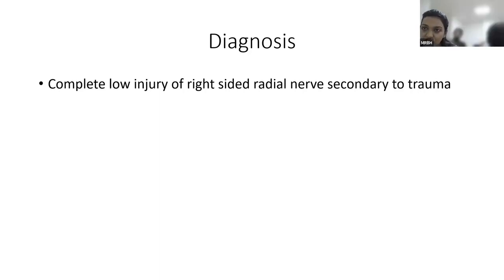Sir, extensor digitorum communis. Right. Extensor digitorum communis slips. So, for the index and the little finger, there is an extra slip of extensor apart from the EDC. What is the name? Extensor indicis and extensor digiti minimi. Right. So, EDM and EIP, extensor indicis proprius.